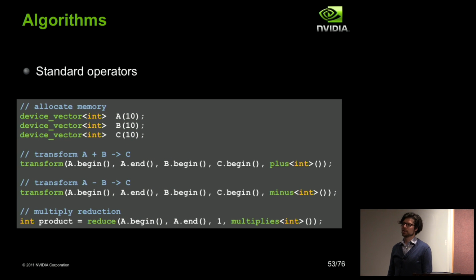So if you want to write your own functor that does some element-wise computation and you want to invoke it in parallel, then you could just put your own functor in here that you define somewhere else that can do something very arbitrary. And all of the work about, let's see, do I need to round up to figure out how many thread blocks to invoke? That happens for you automatically. So that's pretty nice.